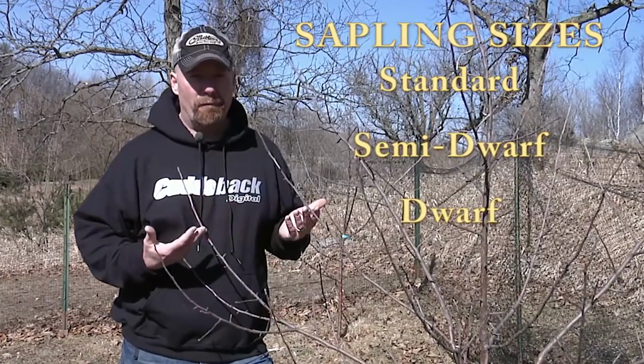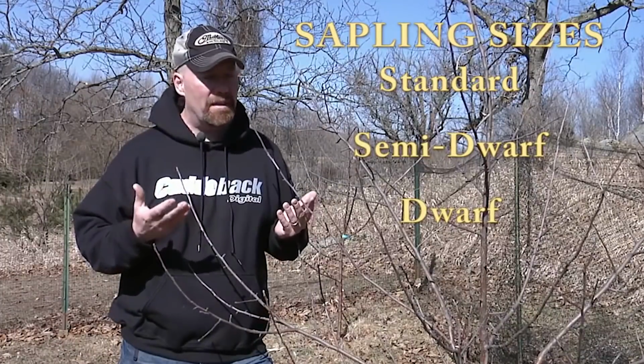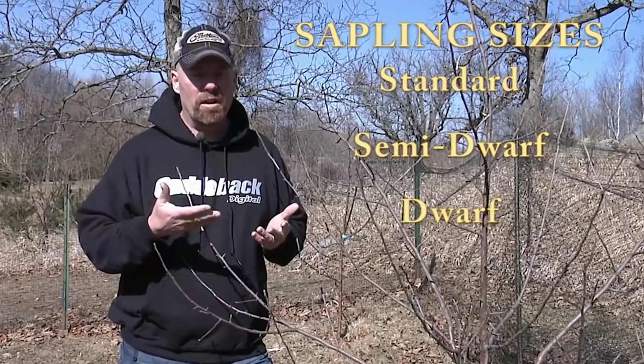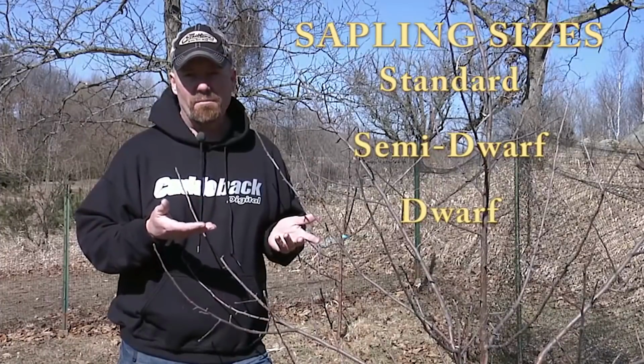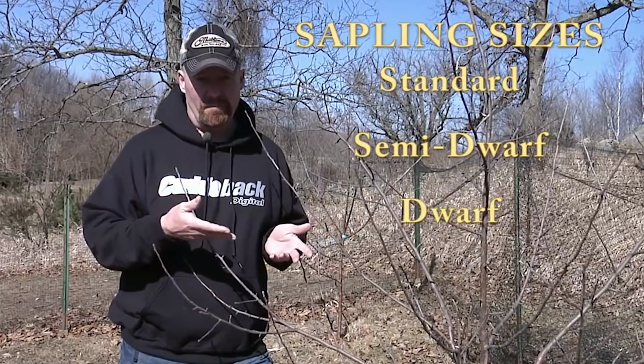Semi-dwarf trees, that's what I prefer. Semi-dwarf trees, for the most part, are going to grow about 20 feet high, not super high, and they're going to bear a lot earlier. A lot of these trees, if you get them as 3-4 year transplants, they're going to bear within the first year or two after you plant them.